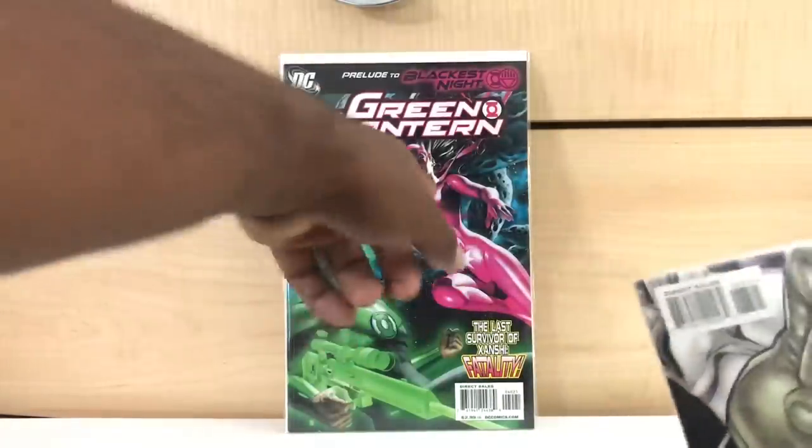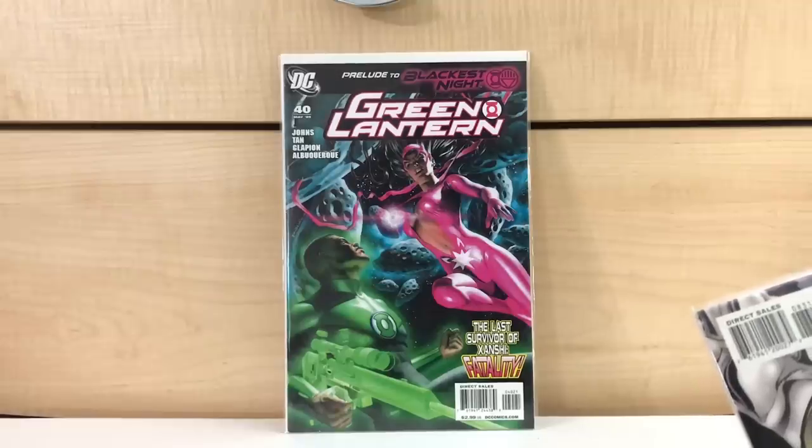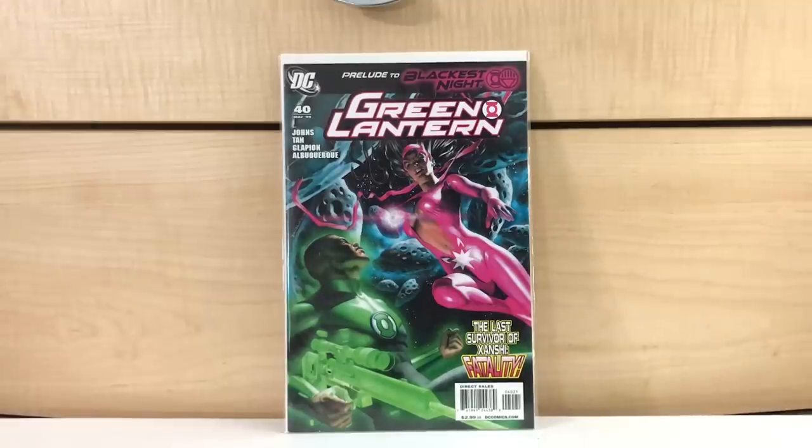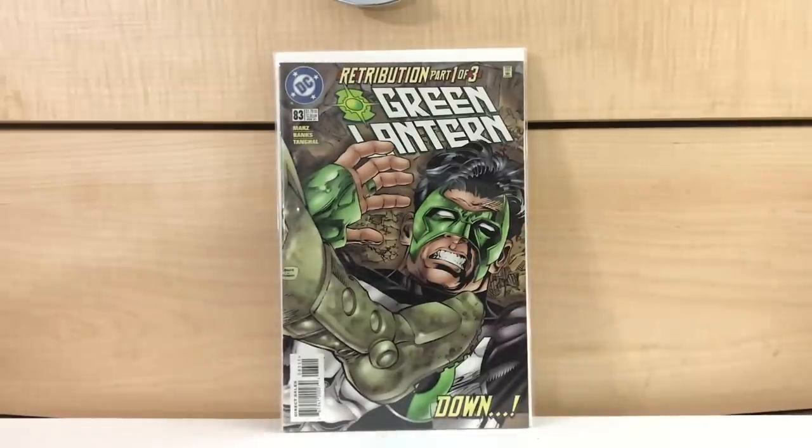And this is her as a Star Sapphire. So, yeah. I love this cover so much, man. Totally in love with this cover. All right, we're moving along. So, yeah, we got ourselves a first appearance.